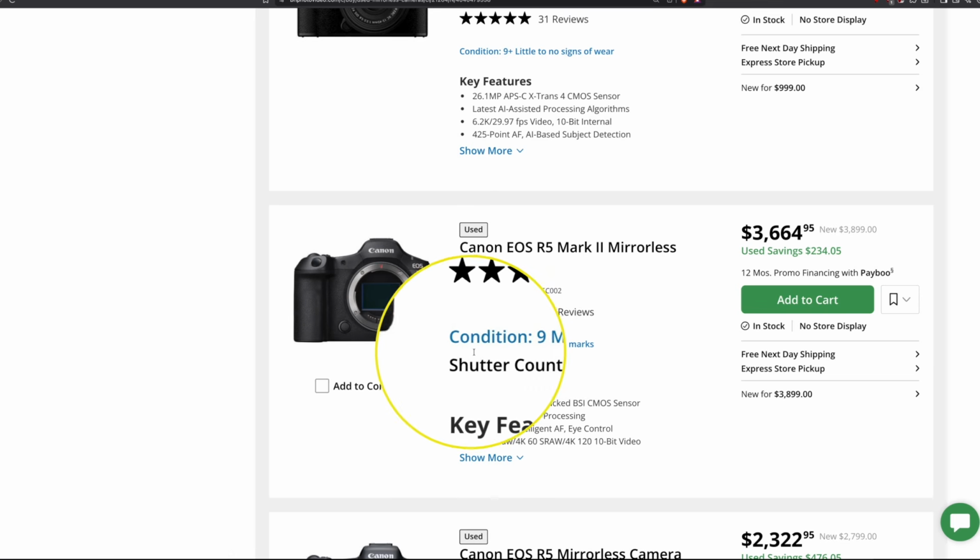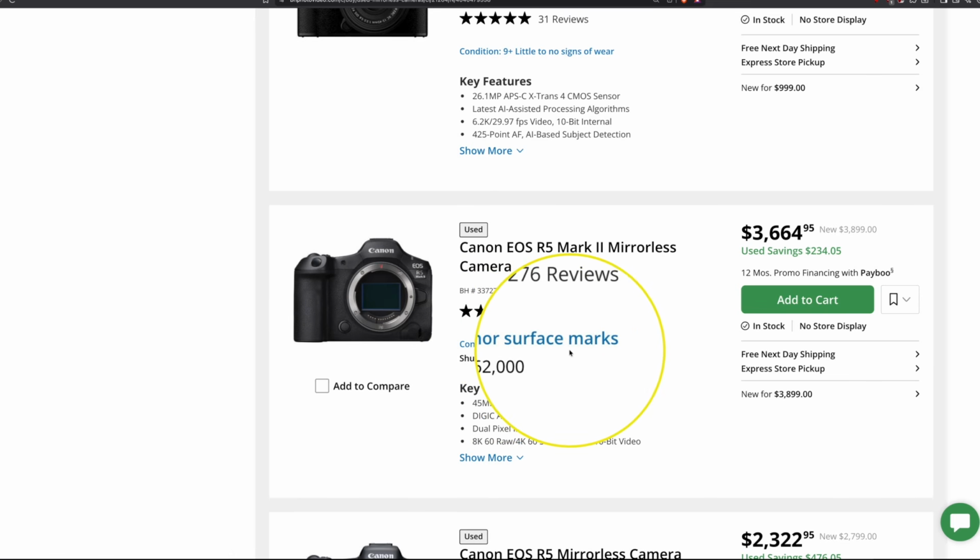Adorama, same type of deal, also in the tri-state area in New York City. Same type of deal as B&H, very similar grading scale, similar type of inventory and equipment, very good deal. With everything going on in the climate, I think now is the best time to go get yourself some used gear. I know it's nice to have something brand spanking new. You can do the unboxing, the first impressions, and it looks cool, right? To have the spanking new thing.